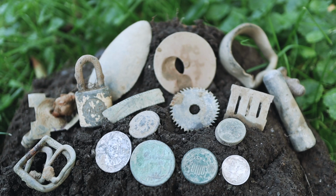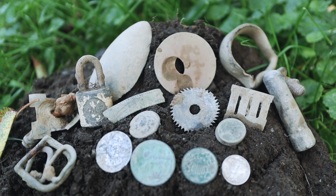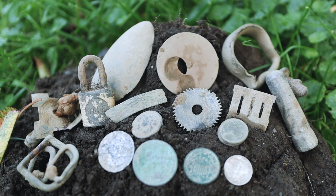Yale padlock, a few buckles from horse tack or saddles, and then out front, the things I am most excited about. We have a fairly old button. I would have to say probably late 1800s on that. Shell oil token from the 1960s. A 1941, I think, mercury dime. An 1865 2-cent coin, and then an unbelievable George the First British halfpenny, 1723, 301 years old. Insane.